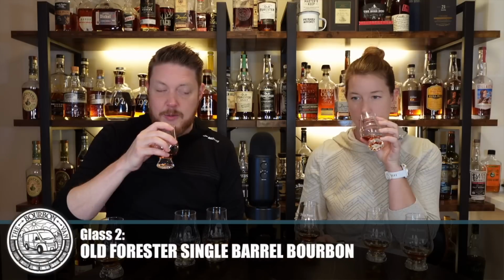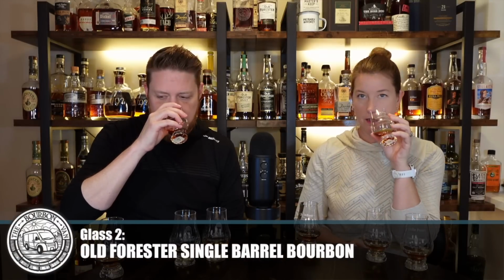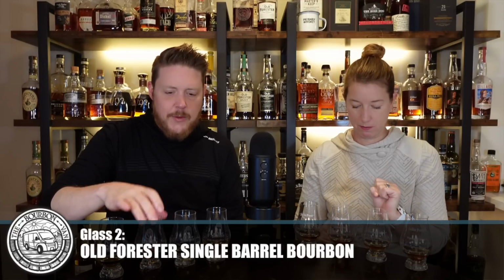Glass one. Proofier than I would think since these were all coming in at 100 proof. Yeah, sugar, caramel. I get an undertone of cherry in there. Glass number 2. I get a little more fruit on this one. Yeah, this one's definitely sweeter. Maybe strawberry, cherry. It was more oak on glass 1, less oak on glass 2. I would agree with that.